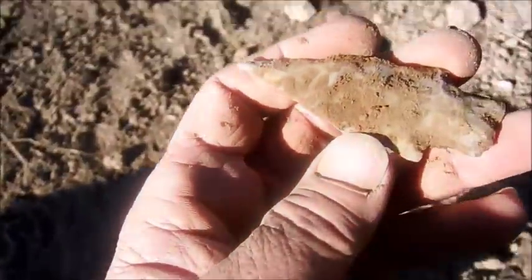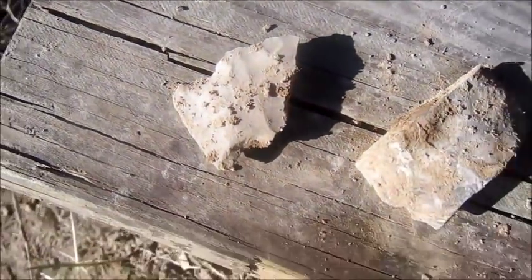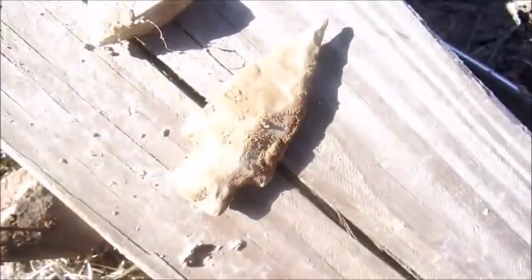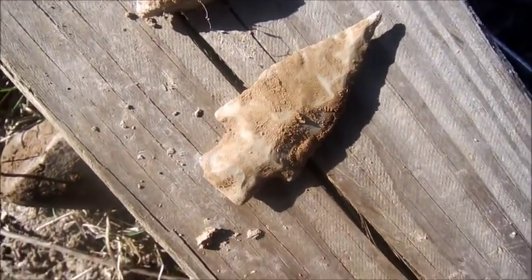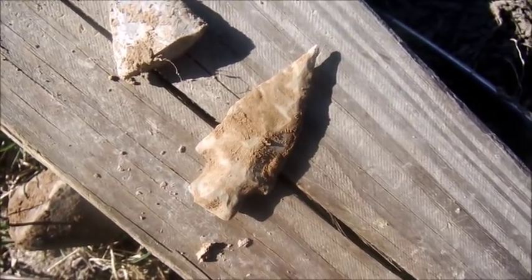Oh, and I do got a couple other little pieces I found, like usual. Had that tip. And a great big midsection. Look at the size of that midsection. And another little base. Thank you, Great Spirit. Perfect bluebird day sky. Couldn't ask for any better.